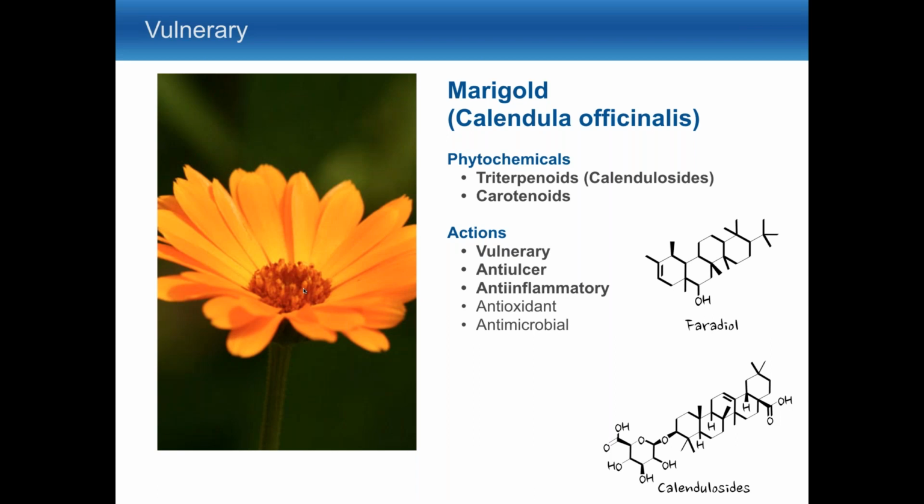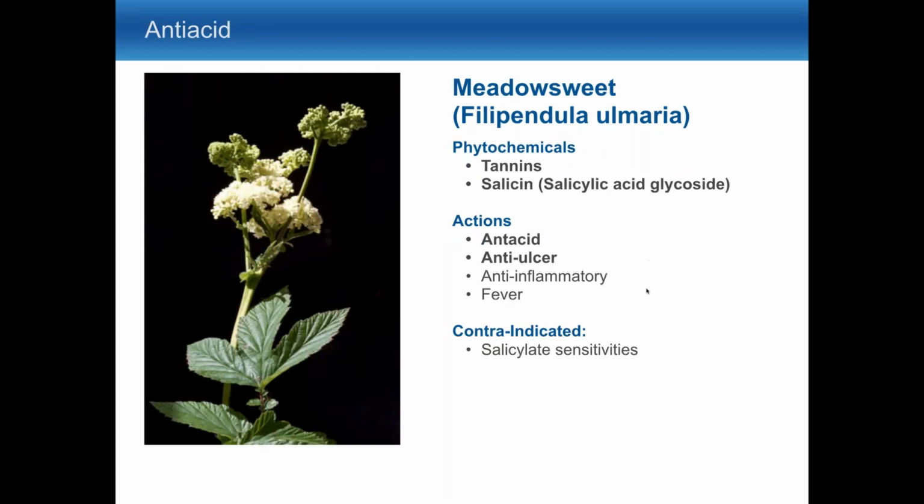The other thing is there are some slight antimicrobial properties associated with marigold. It's not a major one, but it exists there. So again, for wound healing, stomach ulcers, and inflammation in the gut, I might include this in one of the formulas, okay?